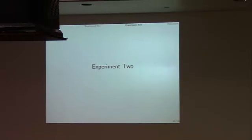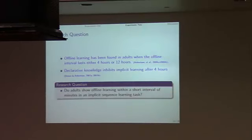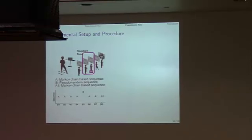Okay, so now we want to assess if adults can produce offline learning if they do implicit learning. So we designed another task which has a similar stimulus interval, but we use a different task. This time the sequence is produced by a Markov chain, which is a stochastic process. So the elements always change.